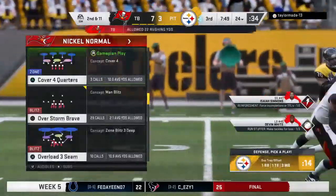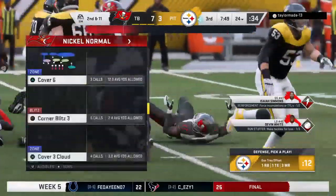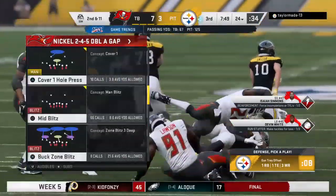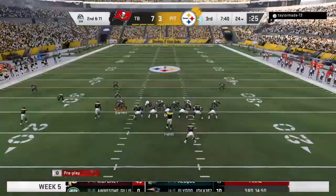They need to take advantage of it. And they're still looking for that first touchdown here in the third quarter. All they have so far, the field goal. After the loss to start out, here's 2nd and 11.